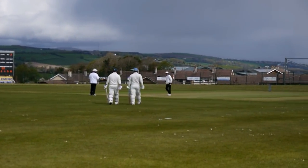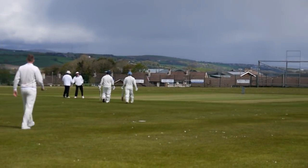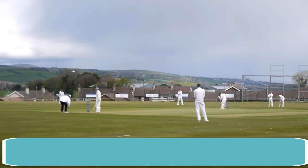As you see, coming in, Aaron is being dropped in the order a wee bit. He isn't usually an opening batsman, but he did open against Strabane. Probably just a club he likes to play against, you know. So he would have liked getting underway here.